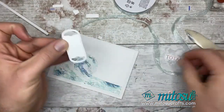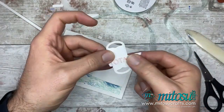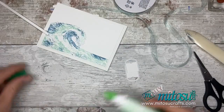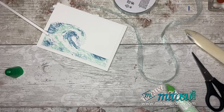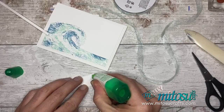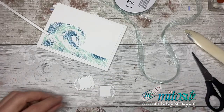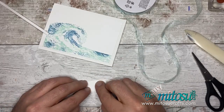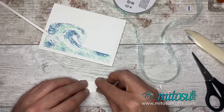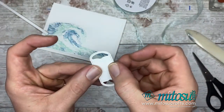So that goes on there like that. When this goes over the top, it will cover that join quite nicely. So I can go ahead and just stick those together. I just need a rough idea of how big these were. Okay, so a little bit of glue. And then that can go on like so. So you've created a different size banner with your bits there.